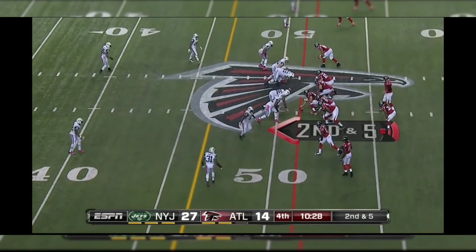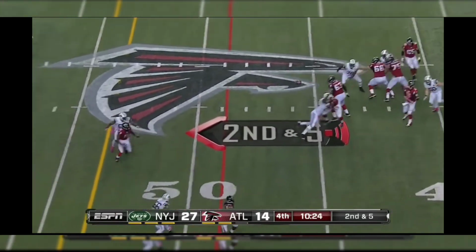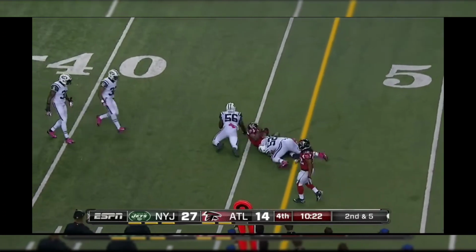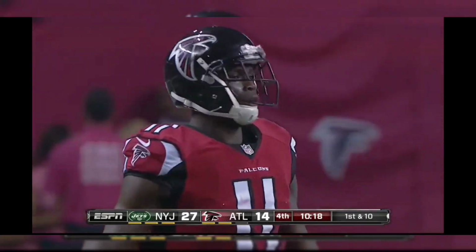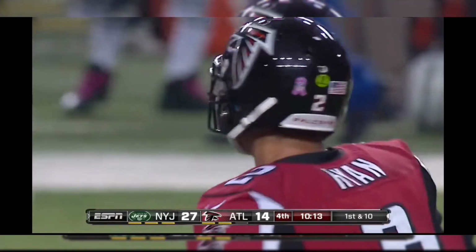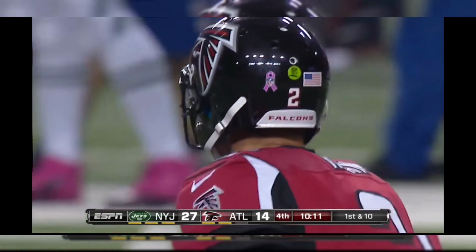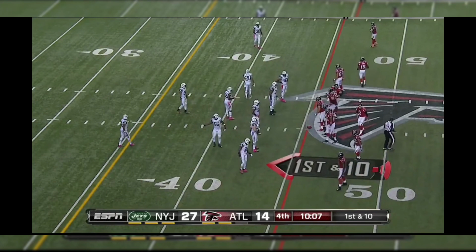2nd and 5 for Atlanta, down 13. Ryan, a lot of pressure from his right, able to get rid of it to Jones. Julio the catch, and another first down. Reception number 7 for Jones, but limited yardage for Julio tonight. And Matt Ryan still has to be very careful with this Jet defense, recognizing the coverage and where these blitzes are coming from.